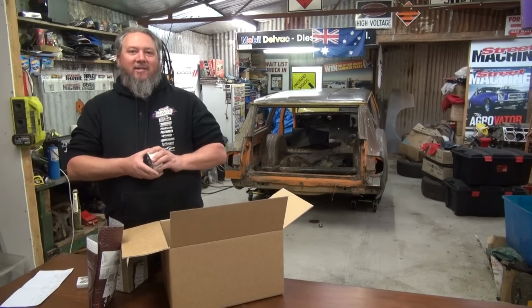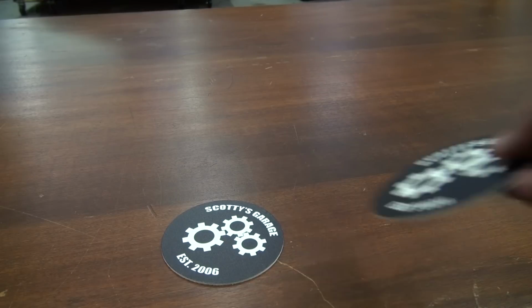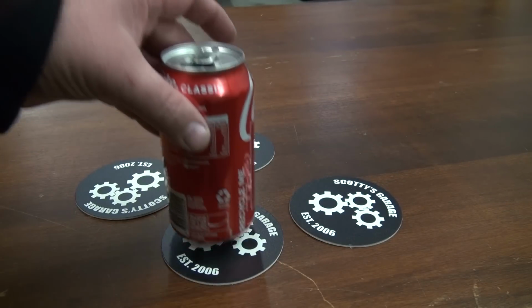Moving on, as I said, coasters. These are the coasters. They're nice and thick. They're coasters. What do you got to say about them? 4 of these for $10.